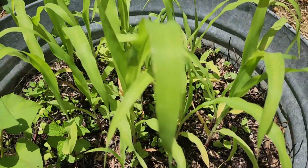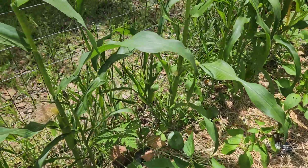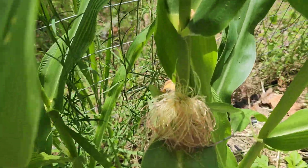Here's another planting of corn. These need to be fed. They're very light color. Need to feed those. This was the other planting of corn. You can see they are also doing their thing here.